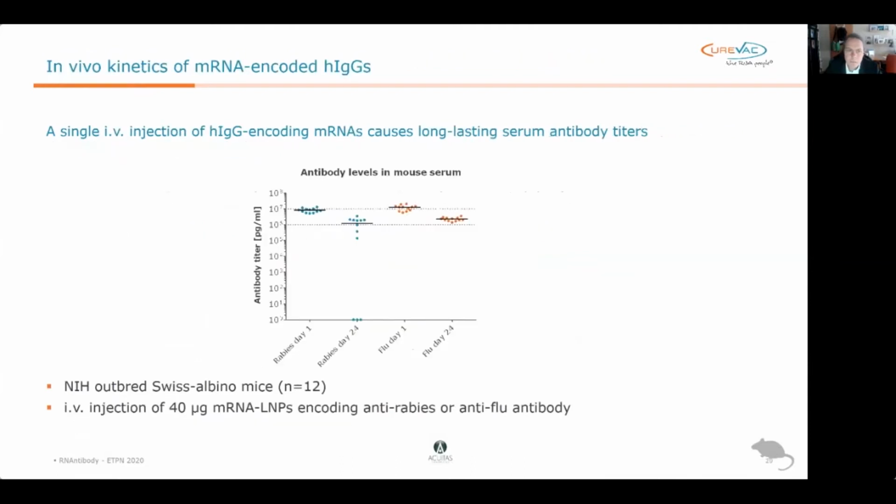In the next step, we were also interested in the in vivo kinetics of the messenger RNA encoded IgGs. As you know, the usual half-life of an IgG is roughly 21 to 28 days. And here you can see that we had a peak expression at day 1, but very stable serum levels for over 3 weeks, which is very similar to the recombinant antibody.